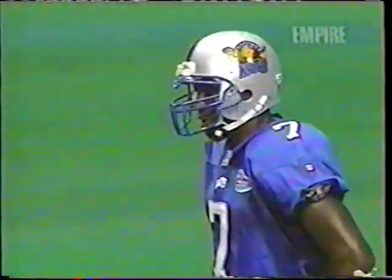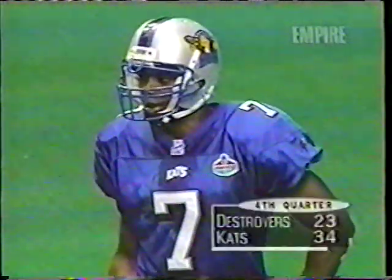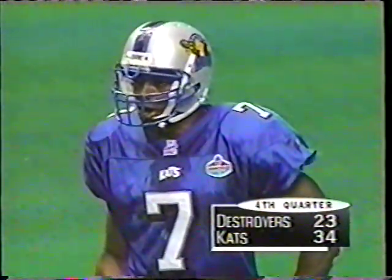10:23 to go in the game. The Cats on the board. We're still waiting for the extra point. It's now 34-23. Nashville out in front of the Buffalo Destroyers.